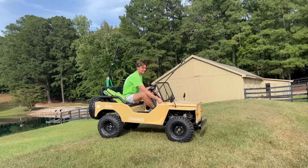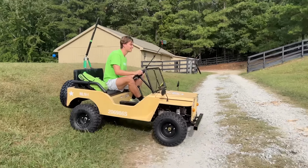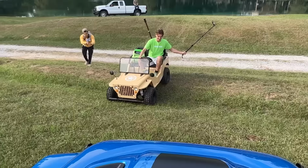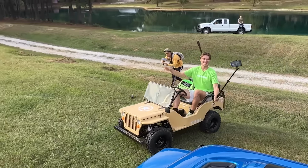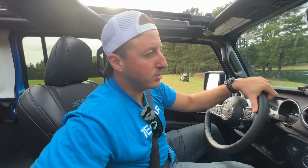Time for mini Jeep. Let's go! Woo-hoo! Yes! Come on, baby! Oh. Yes! Even easier! All right, Carter, you might have done a little bit better than me on those last two challenges, but this next challenge, there's no way that little Jeep will win it.